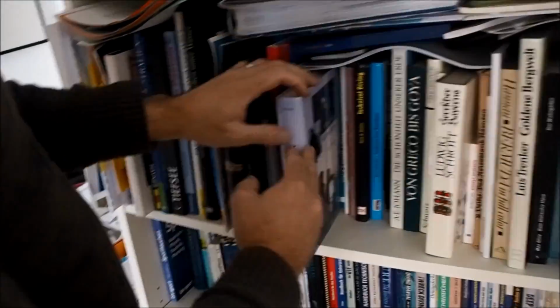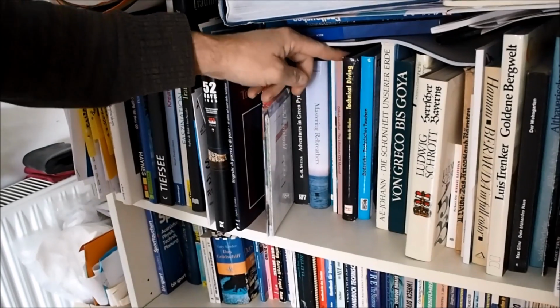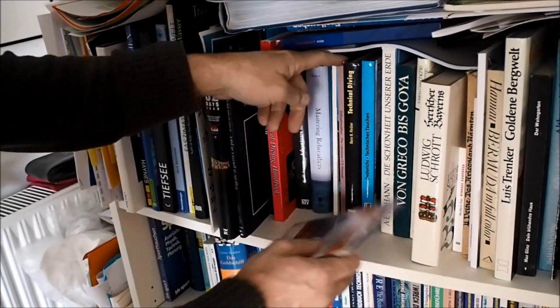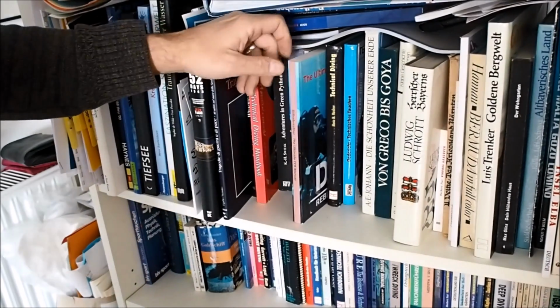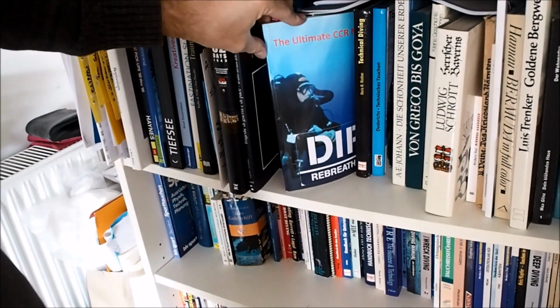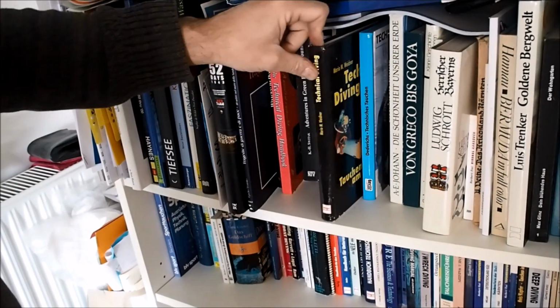Here's a couple of other ones. Mastering Rebreathers, really good book. Dive Sites of the Philippines. What's that? Enriched air PADI manual. Probably I should have had a look at these shelves before I did this. The Ultimate Rebreather, CCR rebreather. Technical Diving is also a German book.